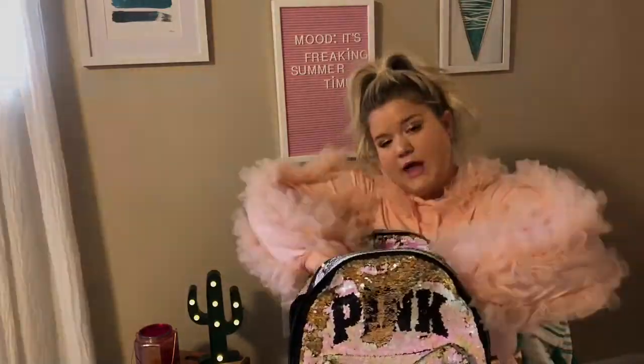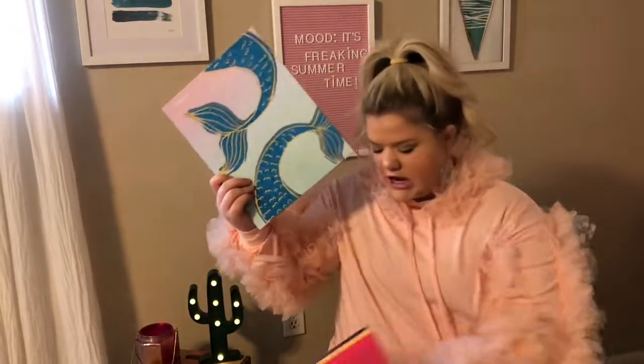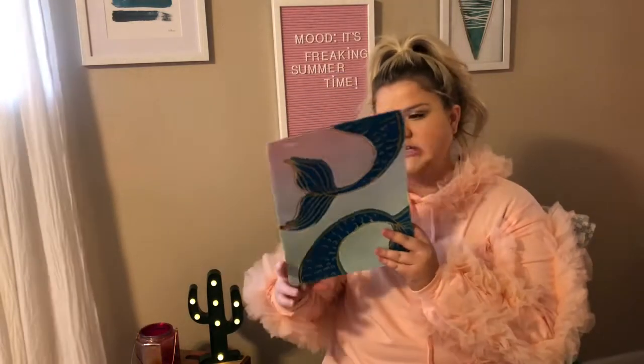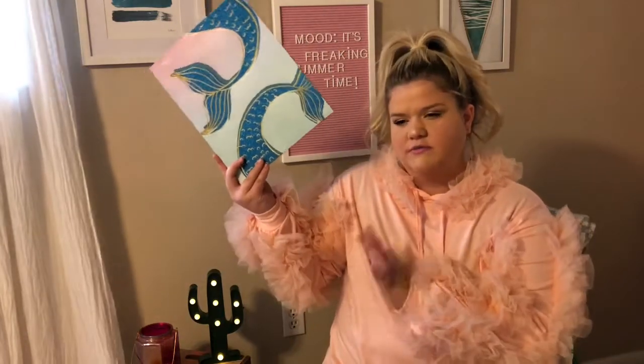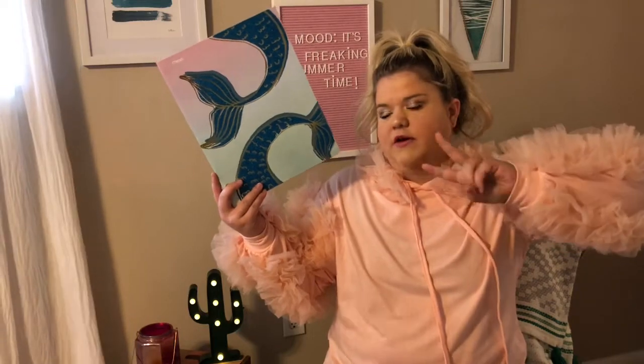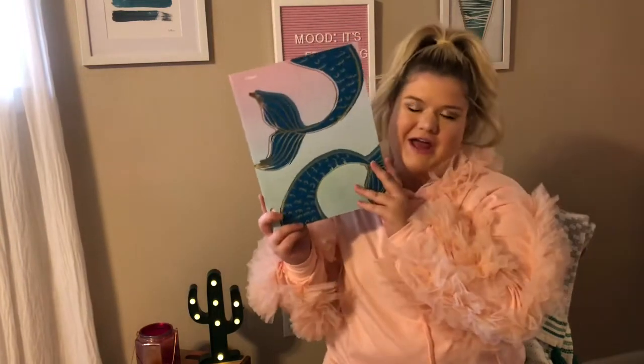So yeah, I have this folder first, guys, and I do not do paper folders, guys. I'm just not a fan, but I saw this and I was like, I've gotta have it. This one's from Target. Also, all those Five Star notebooks were from Walmart. The Star Wars one and the glitter one were from Target, but this is from Target, and it has these glittery mermaid tails all over it.